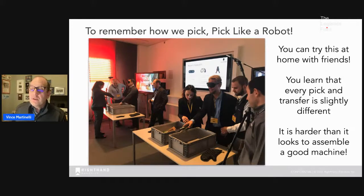And then this lady here, she is in charge of guiding, providing the intelligence to the system and guiding, making the motion plan and the grasp plan to get the other individual to pick up the item, transfer it to the other tote without dropping it, without hitting anything, and so on. So this is a fun game you can do at home. And what it forces you to realize is that if you try to put together computer vision systems, some software, some grippers, some robot arms, and make them all work to pick things, it's harder than it looks, right?